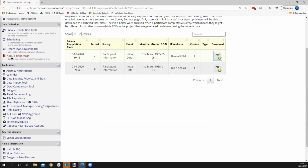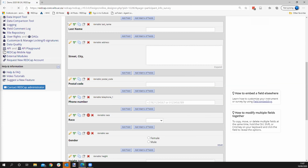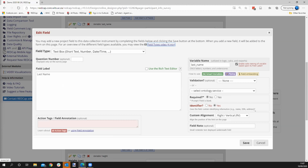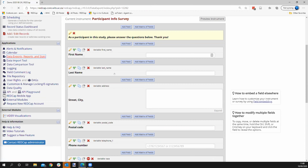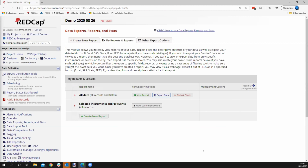For example, when you design your instrument, you can mark certain fields like name and surname as identifier fields. And then when you do data exports, you choose to remove your identifiers. So there are other, and to my mind, better ways of protecting information in electronic systems. But our IRBs, I feel, there's a bit of a vacuum of policy here, and they have not kept up with technology. I don't know if that's also been your experience.